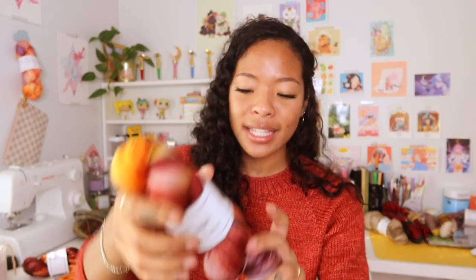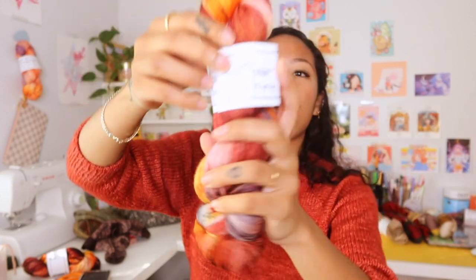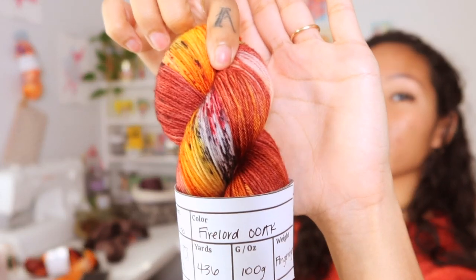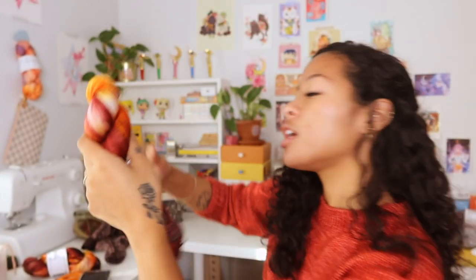So my skein was over there hanging on the wall, but it has red speckles. The difference here is that mine has red speckles in it, so it has more red speckling going on here. Don't focus on me, focus on the pretty yarn. Yeah, she's got some red speckling going on in her, and I think that's very handsome.